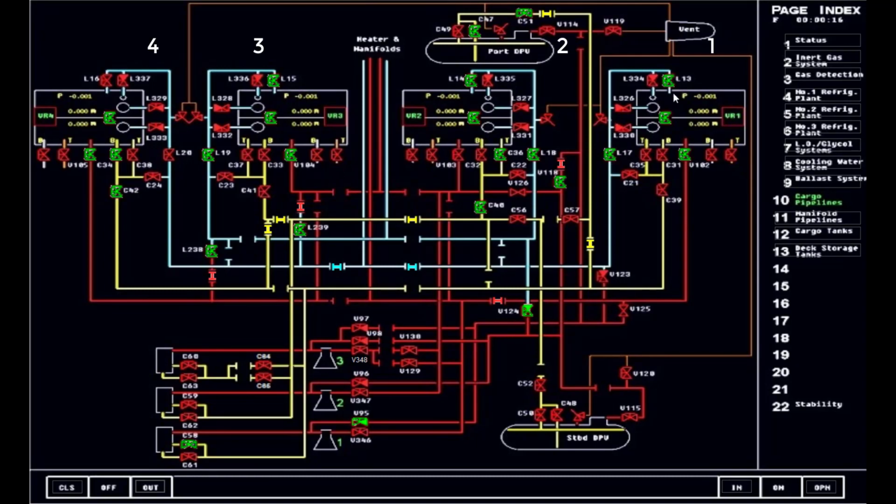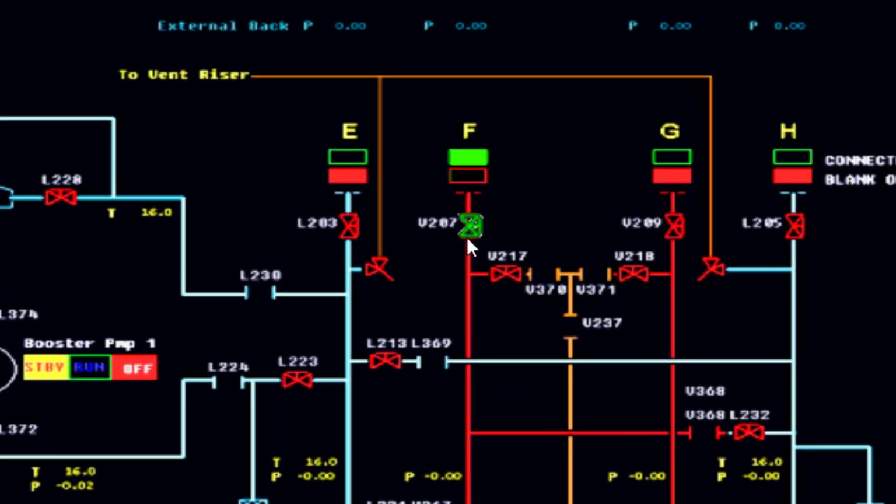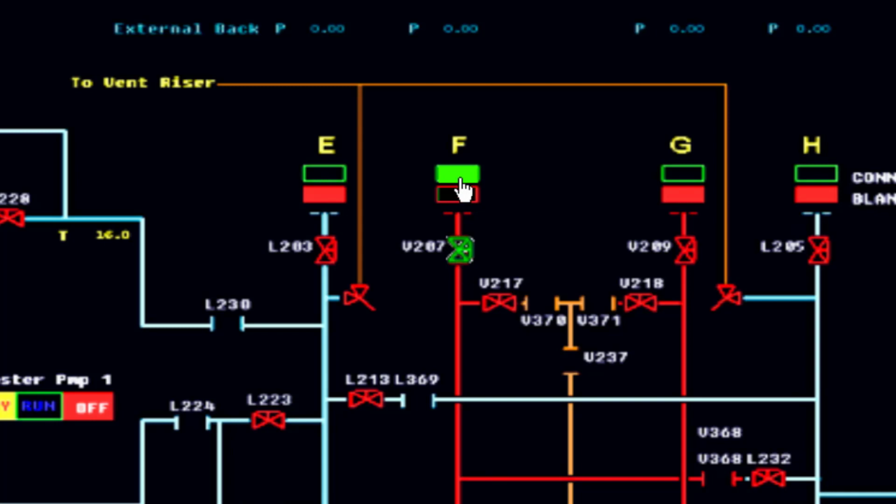All the way down to the bottom and it comes out to the top of the vapor line and all the way to your manifold through these spool pieces and to the number 1 and 4 system. So if I show the manifold right now, it comes out from number 1 and 4 system and through here, and there you go, you are connected to the shore terminal, the valves are open, the manifold connections are connected, and it vents out to the riser of the terminal.